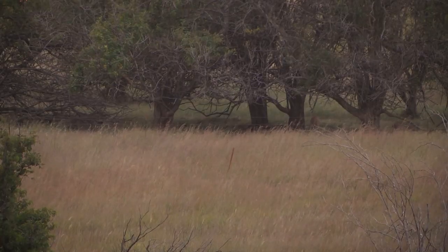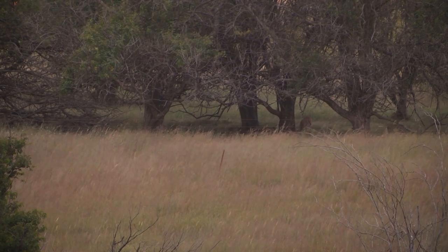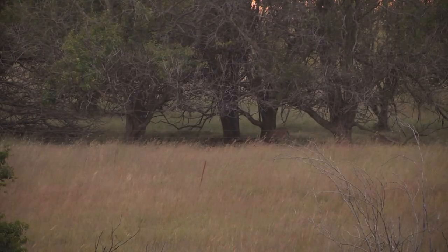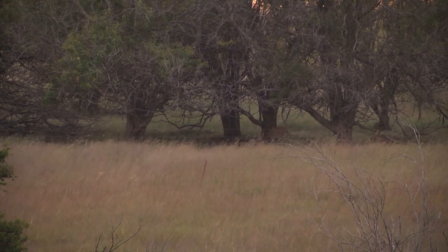So we finally get up to the top of the hill. We've worked the wind where we can get where we're supposed to be. We've got a great vantage point. We see our deer. 256 yards. If he gives us a shot, we're gonna take him.